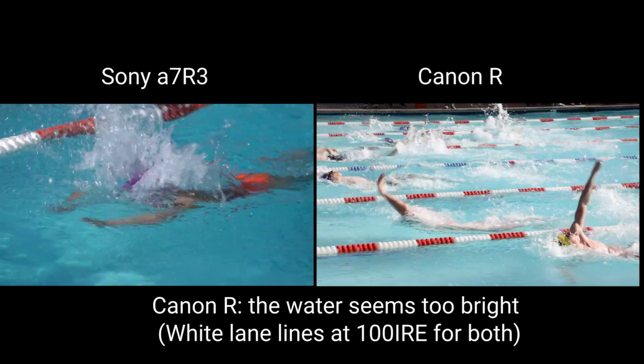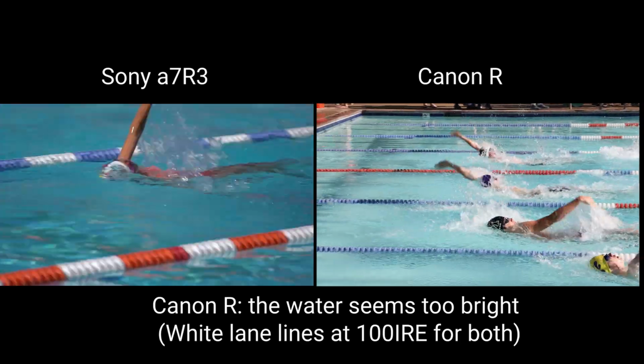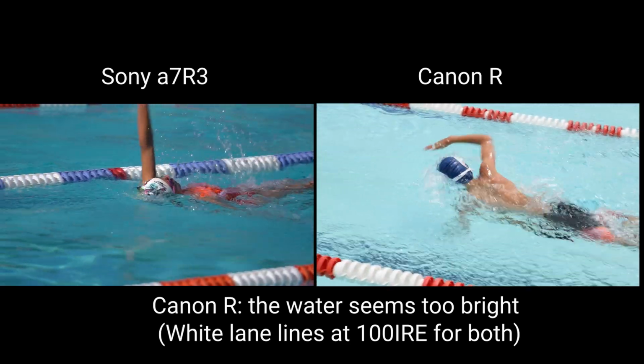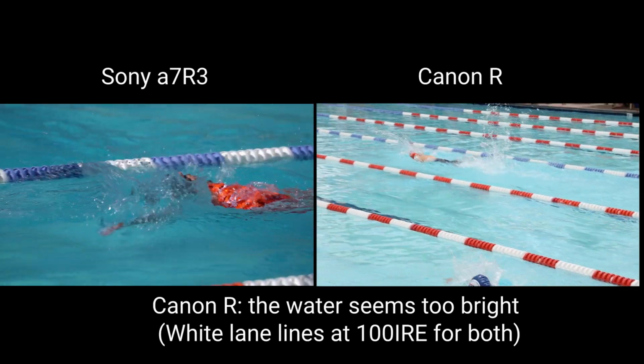The first thing I noticed is that the Canon R always made the water a little bit too bright. You'll notice that the white lane lines are at 100 IRE for both of these, so they're exposed pretty much the same in terms of the highlights, but yet the water itself didn't look natural. It looked a bit too bright. And it didn't matter what angle to the water you were at when you were shooting.